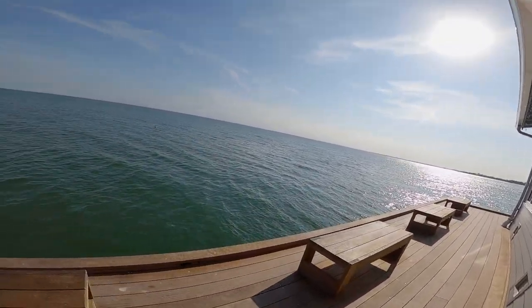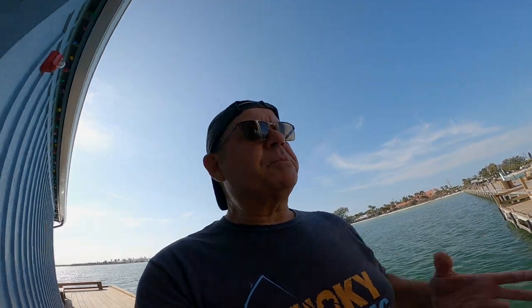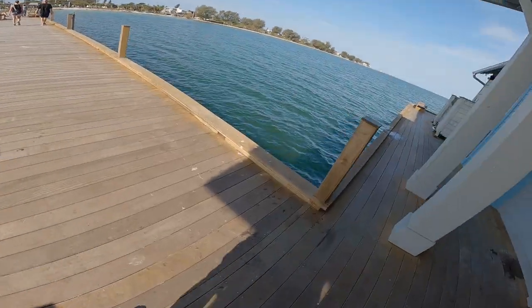It's a gorgeous day out here. There's a Skyway bridge over there. It doesn't smell bad here. There's not red tide in the air in this spot, so.